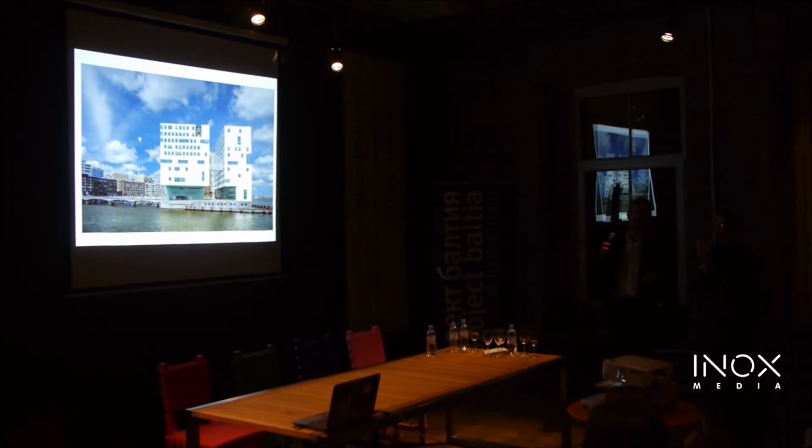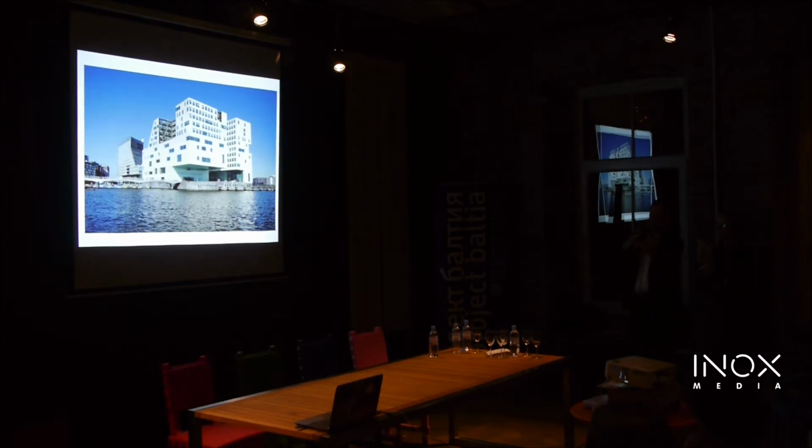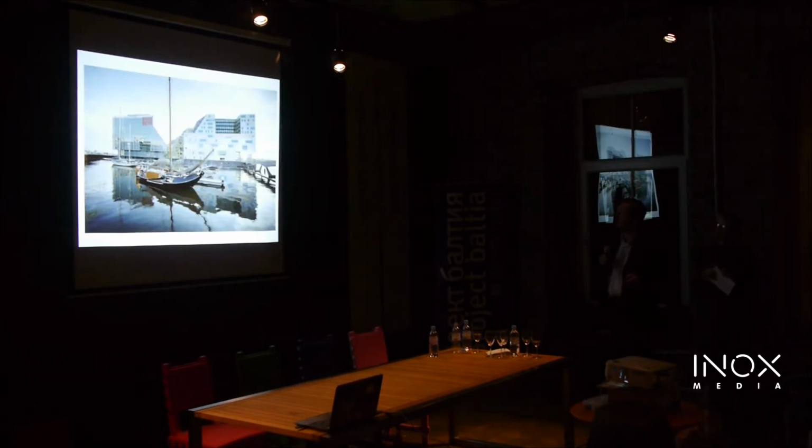So now we look at the project from eye level, and when you move around by car or bicycle, and on one side by road, you have constantly changing perception of the volumes and few lines that are blocked or suddenly open themselves.